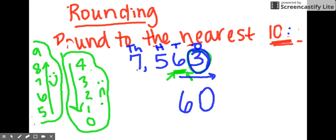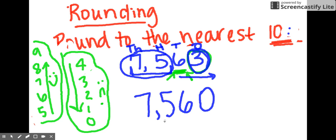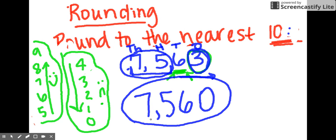One of my students today said we could pretend like the 7 and 5 are coming to a surprise party. We don't do anything with them until the end, and then they get to come back and see how much the numbers changed, and it's like a surprise. So we add back in the 7 and the 5, and our new answer is 7,560.